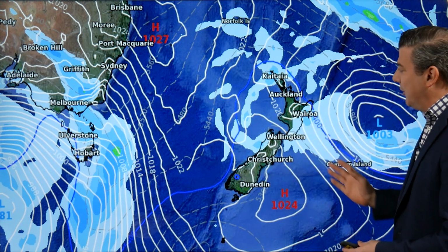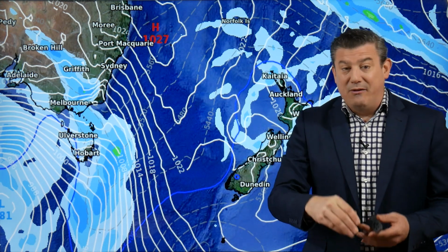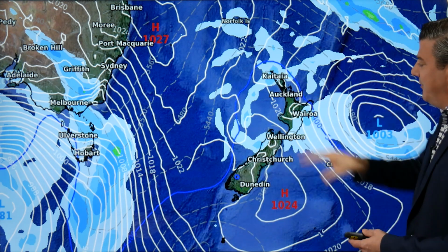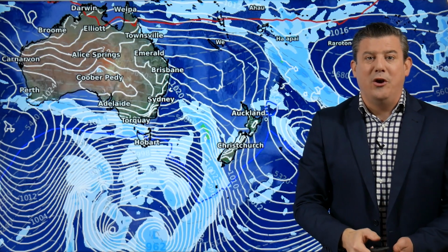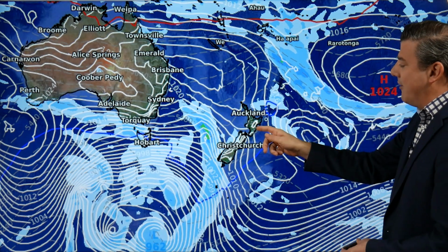But on Saturday, still raining. See the blue line though? Measures air thickness. And it basically is showing this colder bite coming into New Zealand on Saturday. High pressure in the south means it'll be frosty for some of you. And by Sunday, that low moves away. It finally dries out in Hawke's Bay.